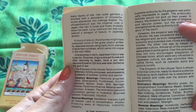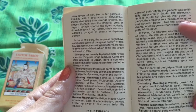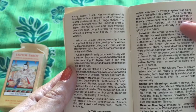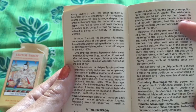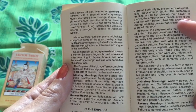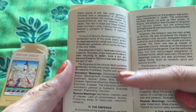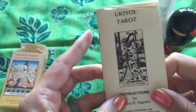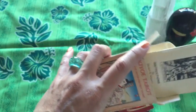Her hair is loose and flows mostly down her back. Long, lustrous hair was considered a paragon of beauty in Japanese women. In hours of leisure, the Empress might have composed some of the great poetry written by Japanese women using haiku form, stanzas of 17 syllables, which came into vogue in the mid-1600s. And then it continues on about the Empress. So it's a lot of good stuff in here, not just a little throwaway. So I quite appreciated that.